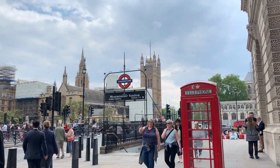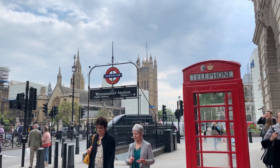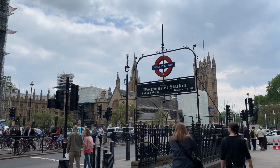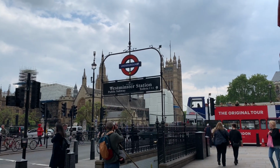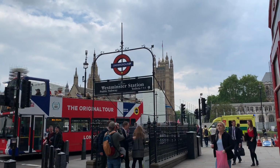If you want to come here, you can come by the tube, the underground train, and you stop at Westminster Station. But just now we walk from Piccadilly Circus and from Trafalgar Square.